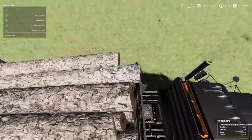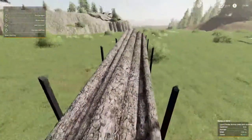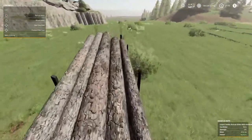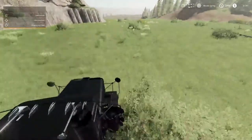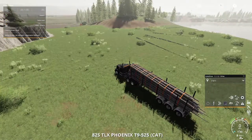And just try to make sure they're all even. Probably come down here and put some extra ones on. Just have to turn them around manually. But that's pretty much a load right there, folks.